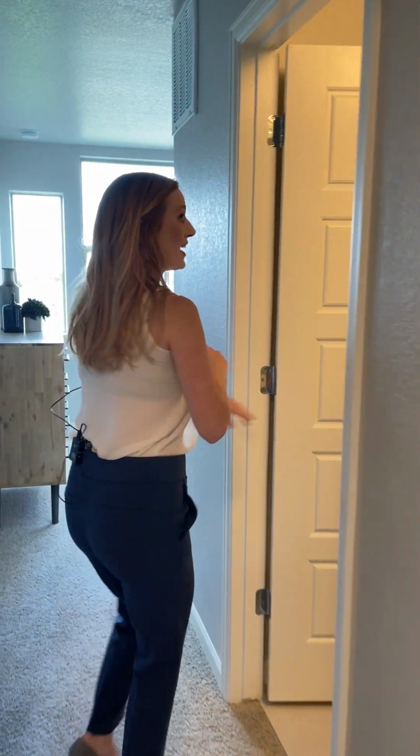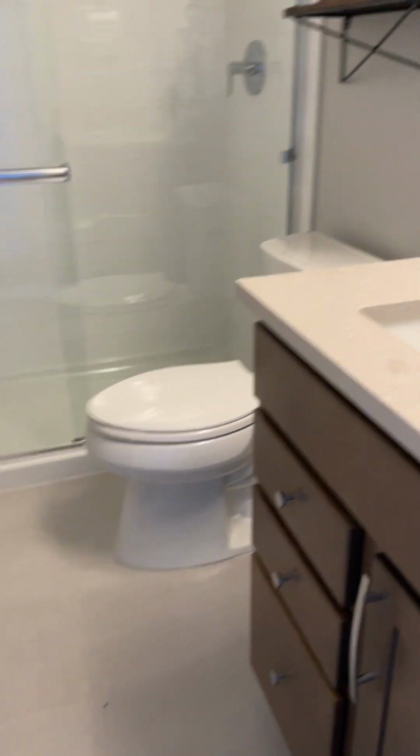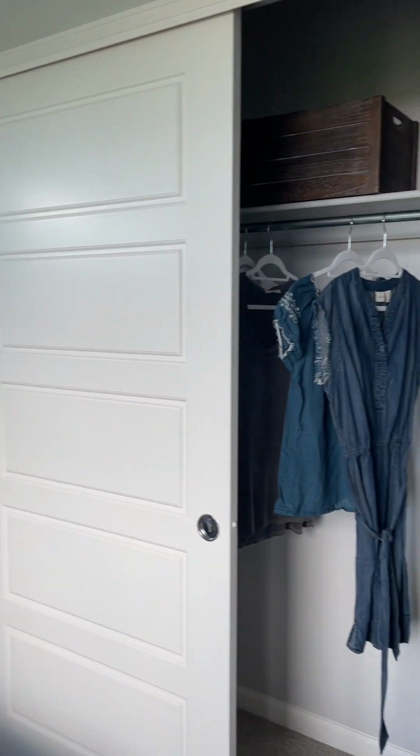When you come in, you have a glass enclosed shower here. Nice tile floors, nice quartz counters. Really beautiful, spacious bedroom. This also has 2 closets. So this is currently a queen size bed in here to get an idea of the space.